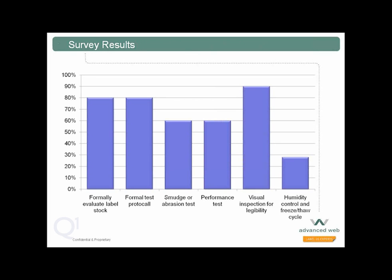A survey of device manufacturers on labeling and validation and qualification shows that there's not a lot of consistency or standardization in label testing. We did this survey in 2009 as part of the labeling task group of IOPP's Medical Device Technical Committee. If 60% of the companies polled test for abrasion resistance or label performance, as the chart indicates, that means that 40% do not. Are they sure their labels meet requirements?